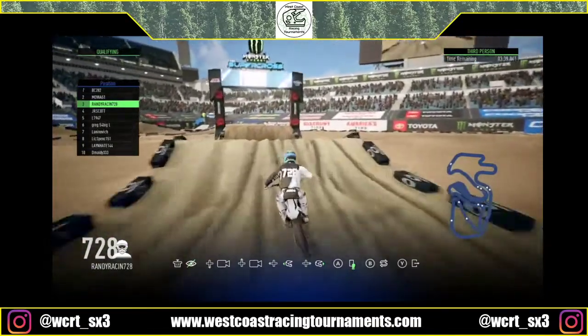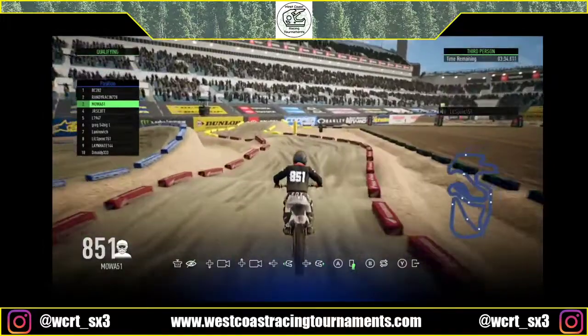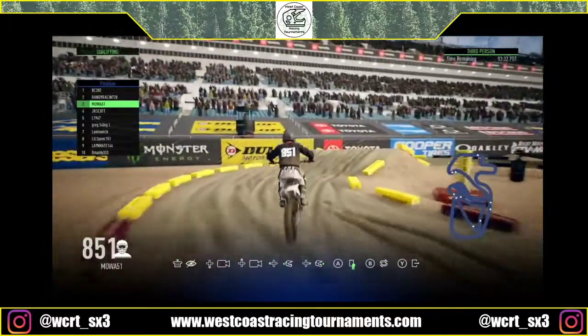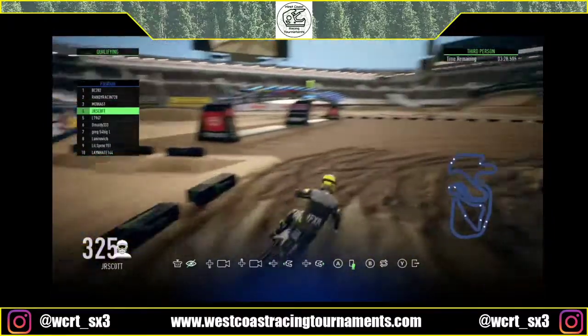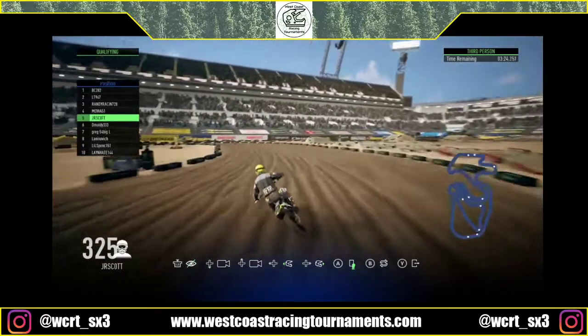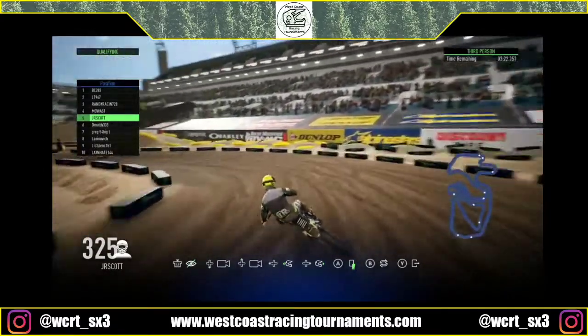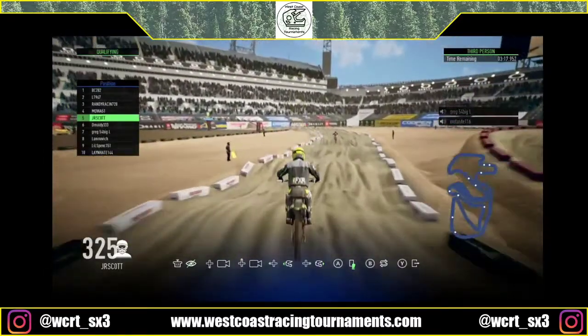Randy Racing on a good lap here in third, and moving back up to second. Noah took it away for just a moment, but Randy Racing now back in second place. Got J.R. Scott as well. I forgot to mention him. Number 325. Made the A main in the Arena Cross a couple weekends ago. He's been getting his name up on top of the board, showing people what he's got.